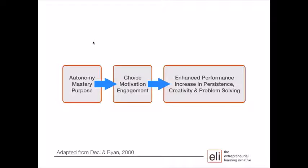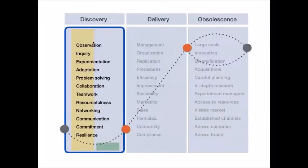Right? So we need to have some sense of autonomy or control over our day-to-day life. Very important. We need to have a sense that we are competent, that we are good at something, that we have some kind of a skill or a domain that we have mastery of. And we need a sense of purpose. This is relatedness. We need to see that our work matters, that we're recognized for our work. These are basic psychological needs. And when the environment supports these basic needs, that leads to greater choices, it leads to a greater sense of volition, it leads to higher motivation and an increased sense of engagement, which leads to enhanced performance, increase in persistence, creativity, and problem solving. So there's both an environmental and a psychological component here.